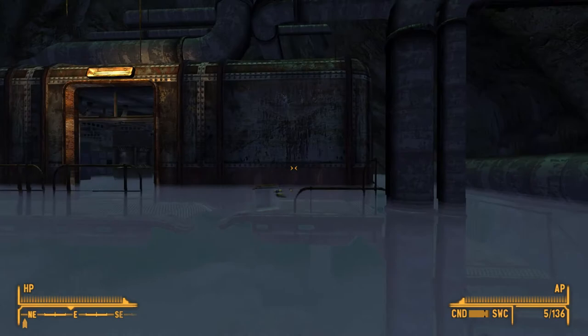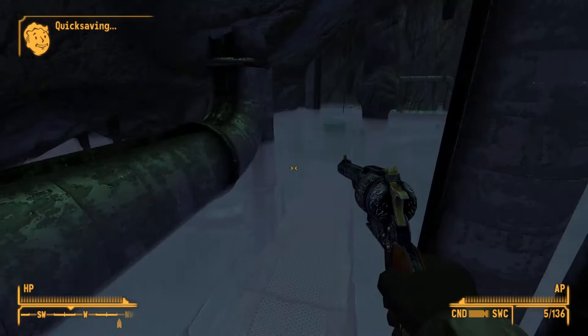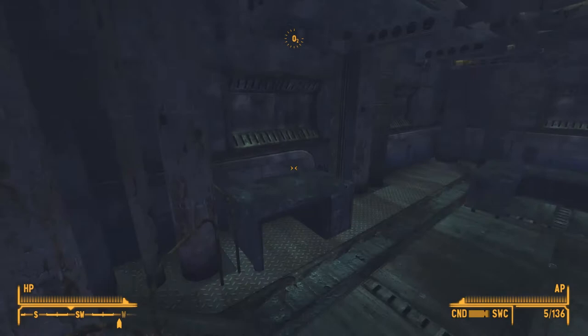Look, some MF cells. There we go. We checked everything in here. Right. Yep. All right, let's go for a swim. Let's quick save and go in deep dive. Oh, here we go. Oh, shit, there's nowhere to breathe in here. Okay, we're just going to have to be quick.